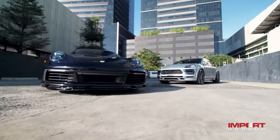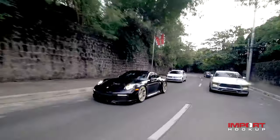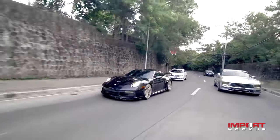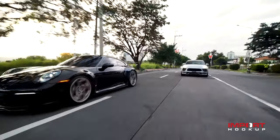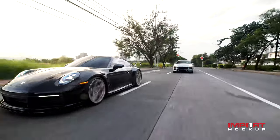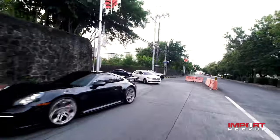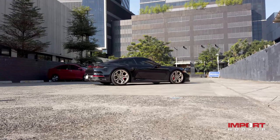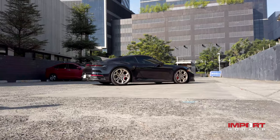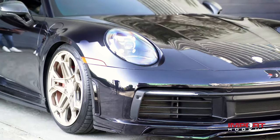Inside the 992 Carrera S, it has a 3.0 liter twin turbo, 446 horsepower. It's pretty fast for a base model car. It's actually faster now because we tuned it. Now producing almost 550-570 horsepower because of the Mcchip that we did.